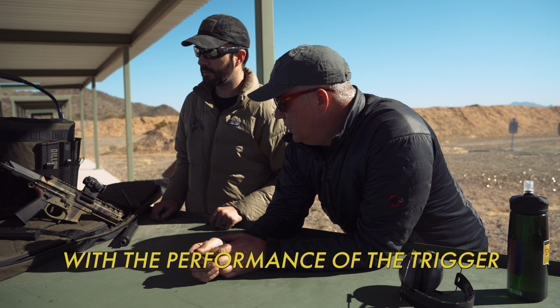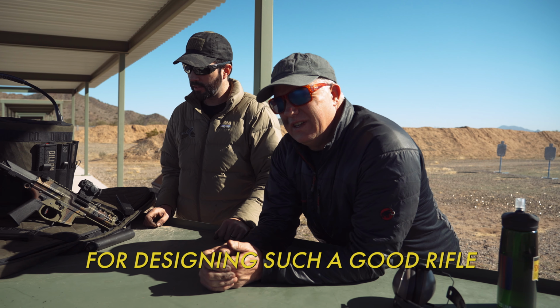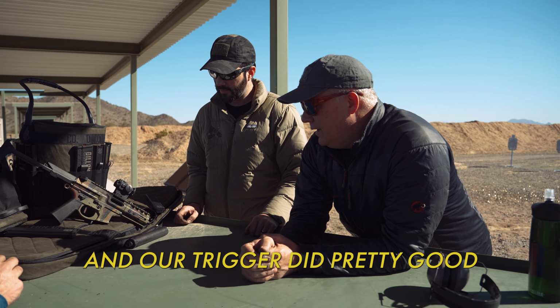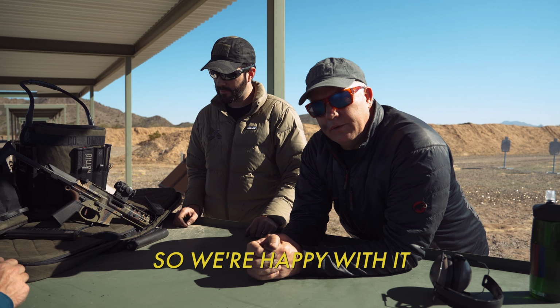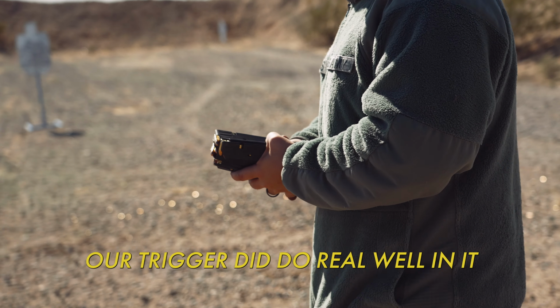We did let the suppressor back off a little bit and put it around into one of the baffles, and now it's ringed, so minus one suppressor. But other than that, the gun performed fantastic. Compliments to Noveske for designing such a good rifle. And our trigger did pretty good in it, so we're happy with it. The trigger did fantastic in it. Our trigger did do very well.